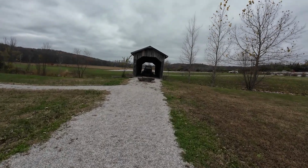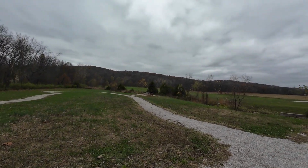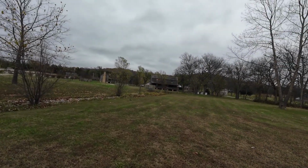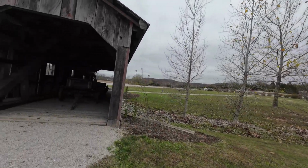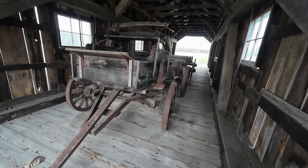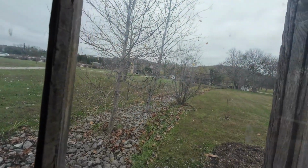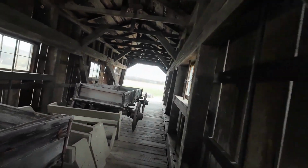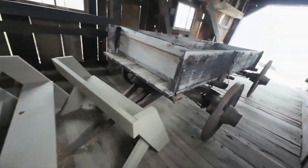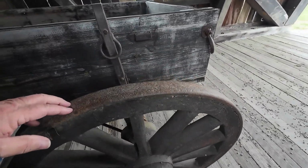What we have here is a covered bridge. Just look how beautiful it is out here. Couple of cool wagons in here. Looks like that steel around wood.